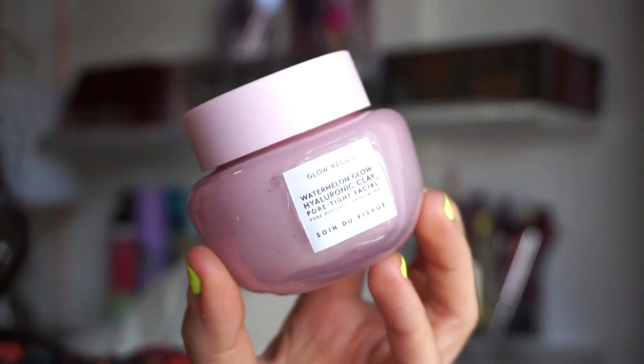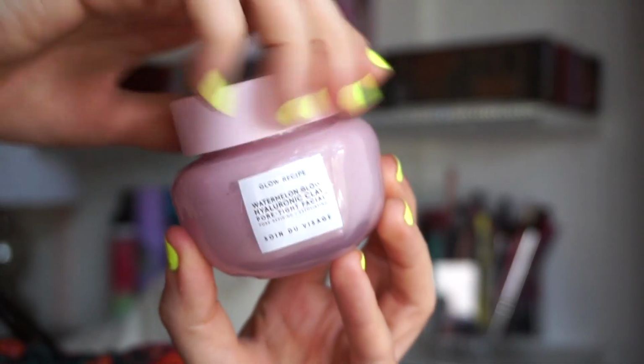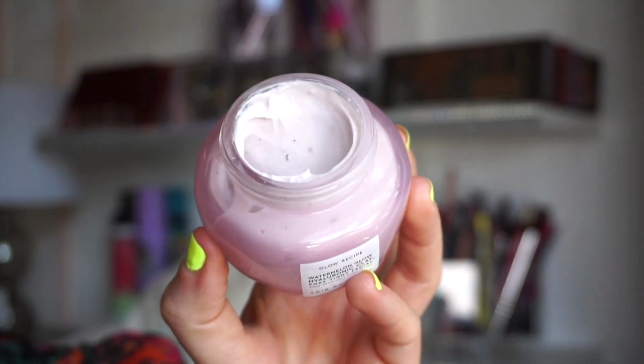Then I picked up the Glow Recipe Watermelon Glow Hyaluronic Clay Pore-Tight Facial Mask. Yeah, this looks amazing. It says non-drying clay for all. I think Glow Recipe has really cute packaging. Everything is just so aesthetically pleasing, you know? This right here has a very light scent and I love what it says here. It says shrinks the look of pores, dual exfoliates, and surges skin with moisture. Wow. And it does have little exfoliating beads in there.